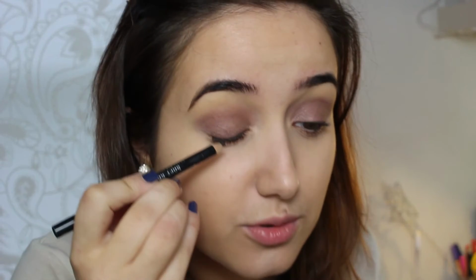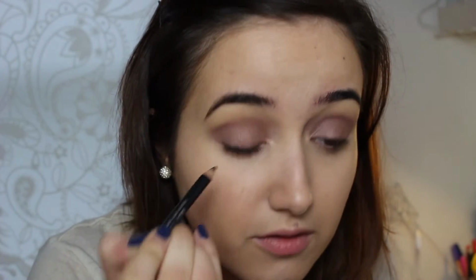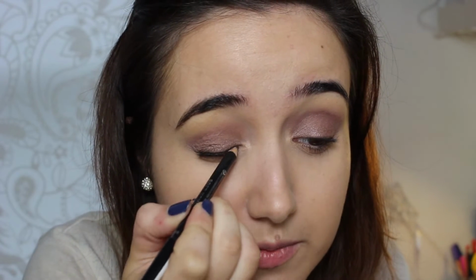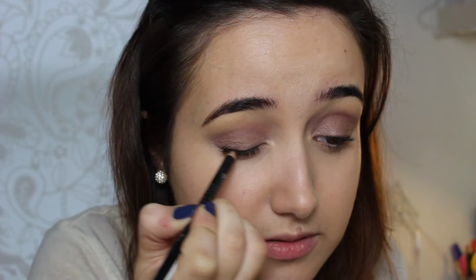I'm going to go in with the Rimmel Soft Kohl Kajal Eyeliner Pencil. I don't have a drugstore liquid that I like, so I'm just going to roughly put this on top. I like pencil because I don't feel you've got to be quite as precise, and it just looks a bit smoky almost.